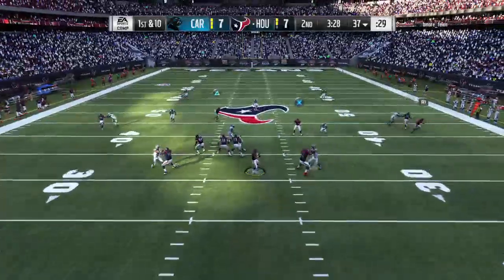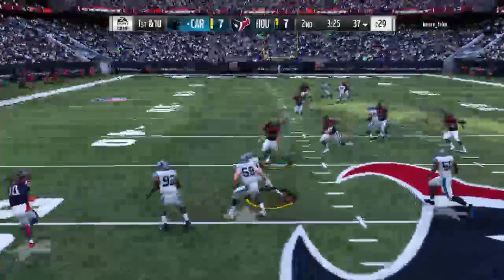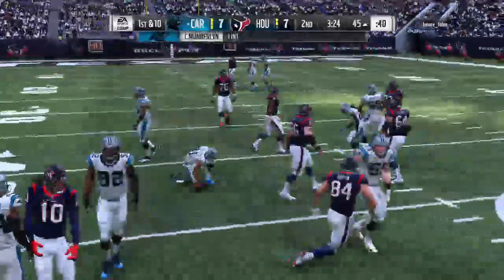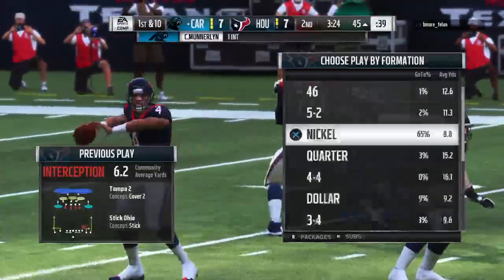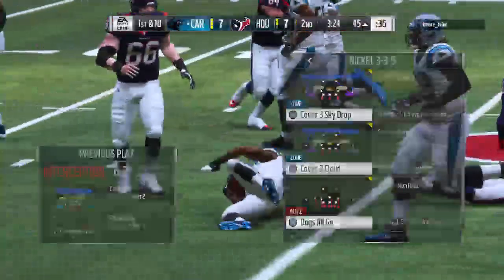Now a first down throw, Watson. Trying to force it to Hopkins, and it's intercepted. Picked off by Captain Mutterland, and they'll set up shop in enemy territory at the 45-yard line.